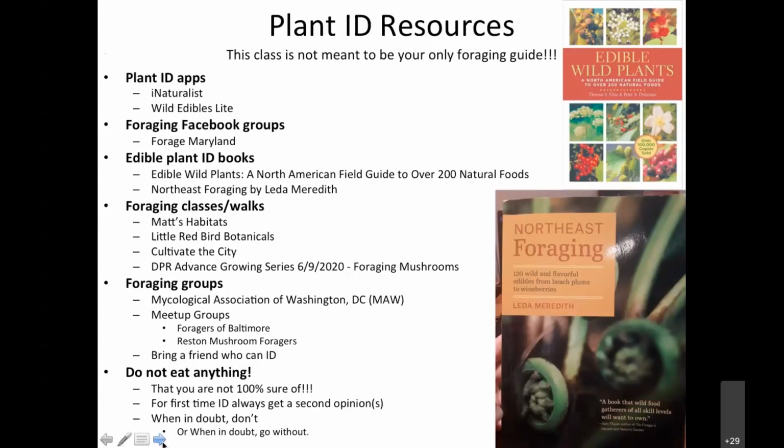A lot of this is going out and finding different foraging groups. There's a great Forage Maryland group. There are foraging meetup groups in Baltimore and Reston. If you're into mushrooms, there's the Mycological Association of Washington, D.C., or MAW. They meet once a month. They're a mushroom group, and they do what are called forays, where they take you out and forage with you to spots they know mushrooms are, and they'll help you identify and learn.